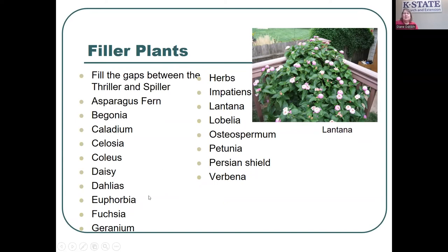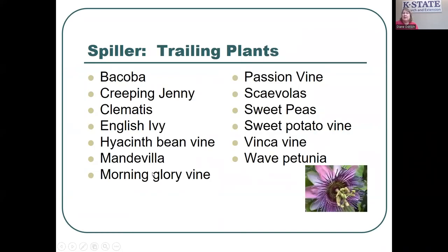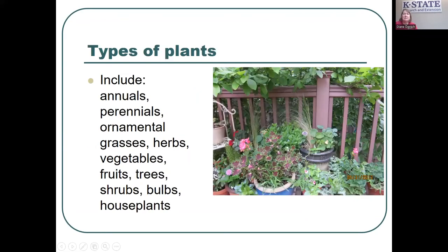Geraniums and petunias are two plants that I still use a lot of. I've not had problems with it, but many people have problems with budworms with those. And so if you do have problems, there's lots of other plants that you can choose from. Trailing plants, Bacopa is really nice. Creeping Jenny, remember I said that vinca vine is oftentimes what I'll just pull out of the ground and put in there to have something. It softens the edge of the pot and just kind of pulls it all together.